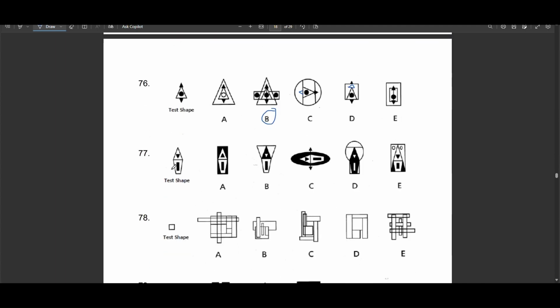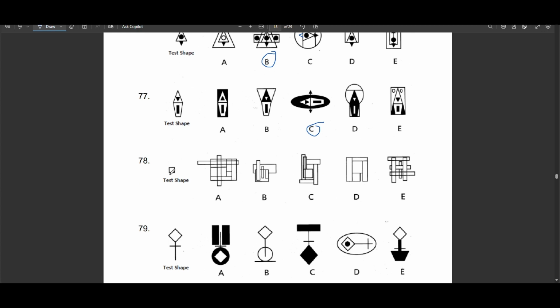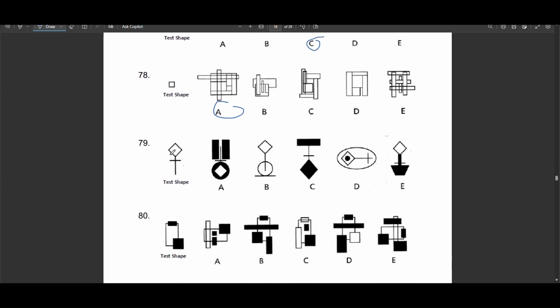This one is quite simple. The only one that has the correct colors is this one right here. Actually, if you look at option E and option C, the difference here is the rectangle is a bit smaller, this one's longer. You can see the actual shape has a longer rectangle, so it is option C. If we look at the small square, where is this square hidden? I can see it right here, exact same square.